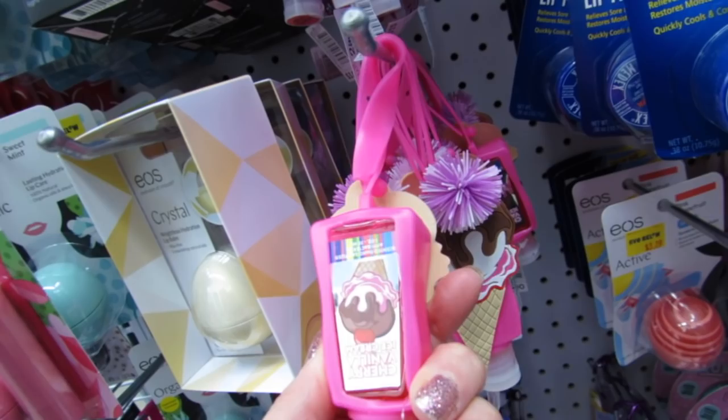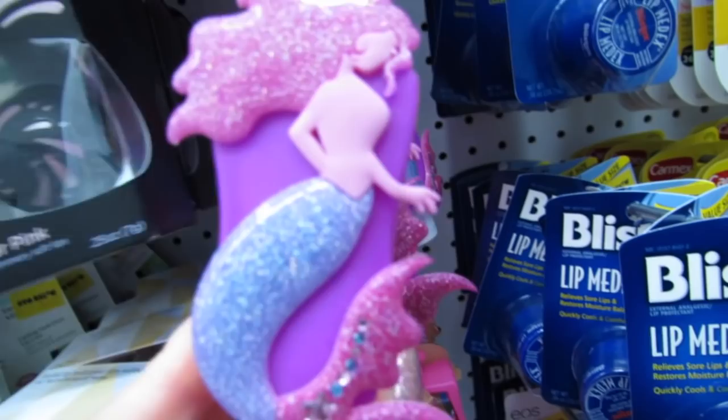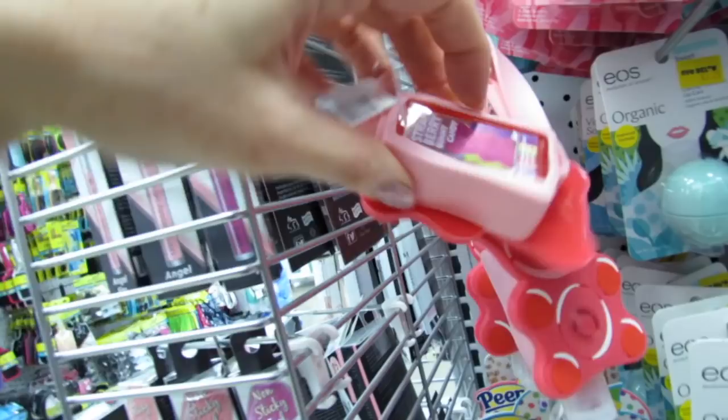And then, ooh, this one is so pretty, like the mermaid, her tail is so smooth and she has a little bit of bling on it. Her flavor is cotton candy. This is really, really pretty. Oh my gosh, I love this one. Look, you guys, look. This one has to be my favorite, I think, just because I just love the idea of a big gummy bear. And the flavor is strawberry gummy candy. And again, these are $3.